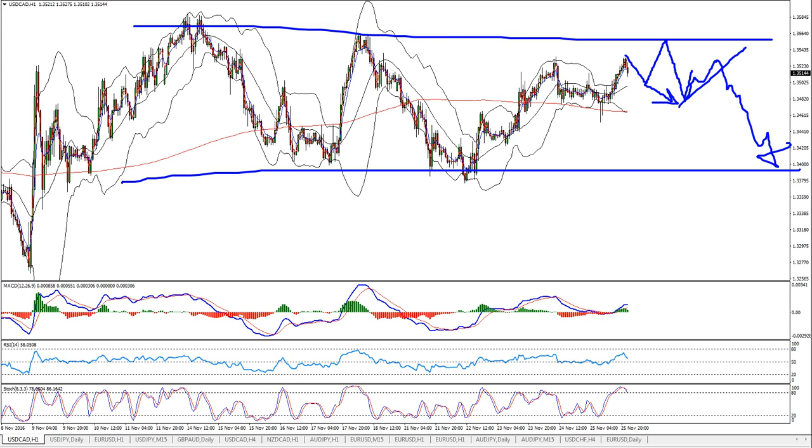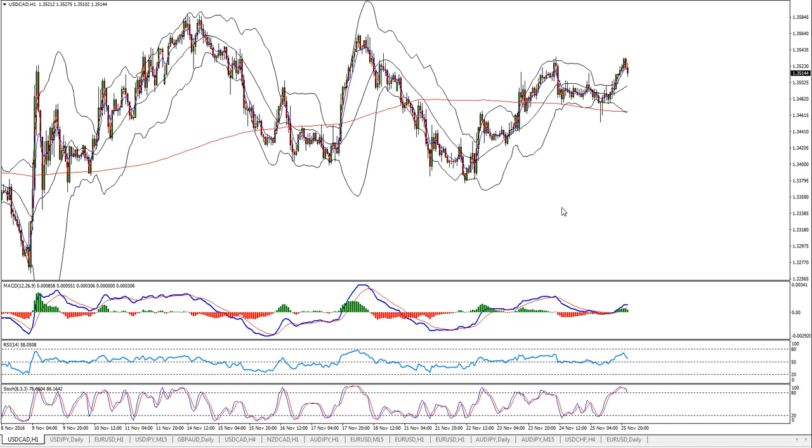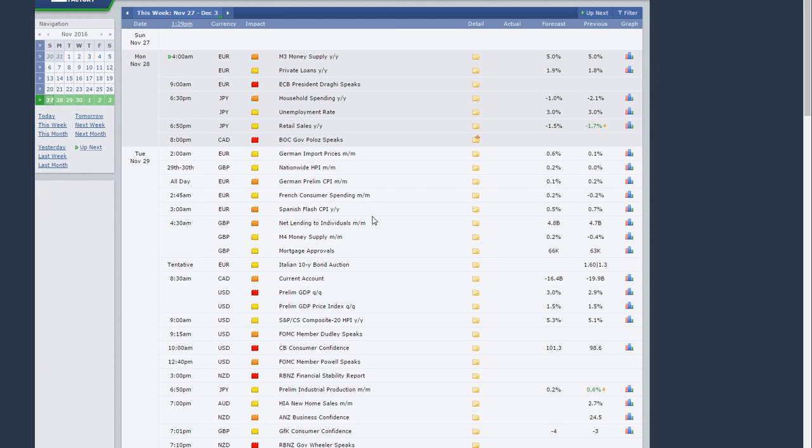Just remember the game of the risk reward here. The most important thing is risk reward. If you can get a reward that is significantly bigger than the risk you take per trade, that's a good one. Now I want to pay attention to the news we expect this week.